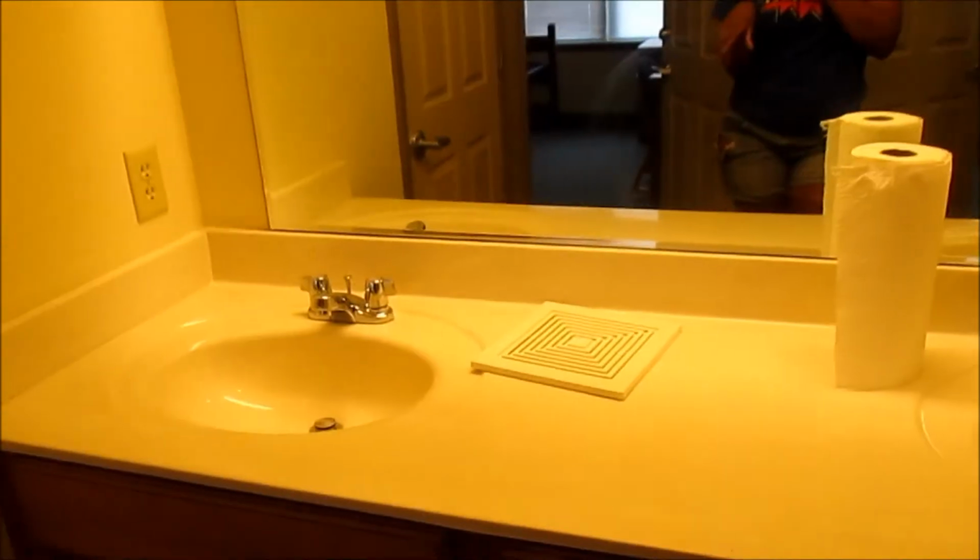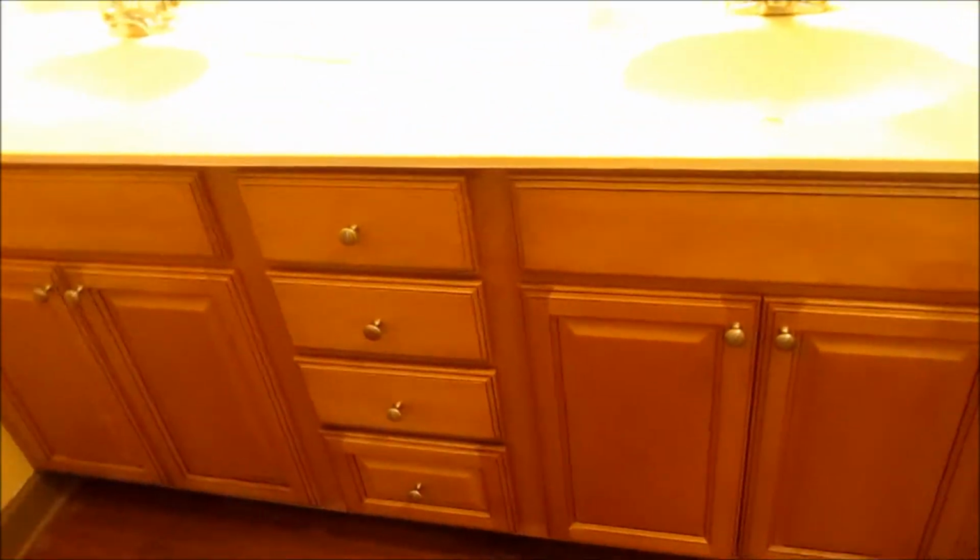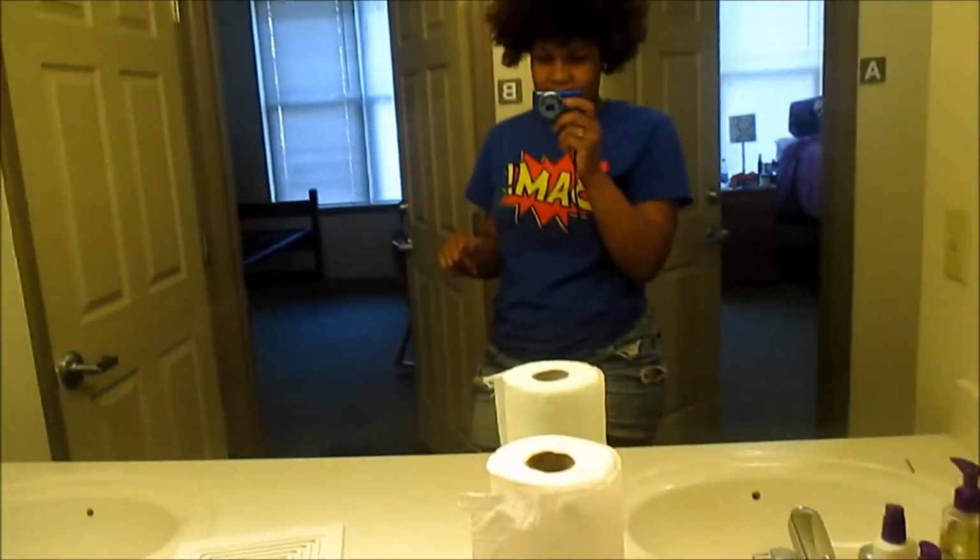This is the sink area. You do get 2 sinks. This will be my roommate's sink over here, and then this is my sink. And you have a light. This is your light. And this is my area, and underneath the sink you have cabinet space and drawers. I haven't put anything in the drawers, so I don't know how we're going to separate them, but you have drawers and outlets on each side of the wall for each person at the sink.